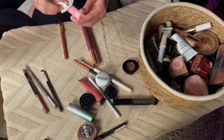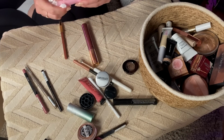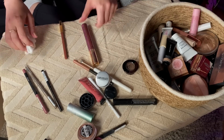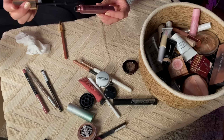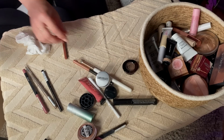Same with this. It's a little lip balm. Tinted lip conditioner with coconut oil. Okay. I don't like this mascara. It's again from Catrice. Soft brush, not my favorite. So I'm just gonna put that aside.